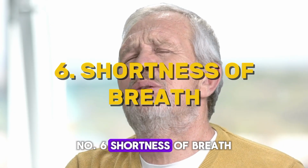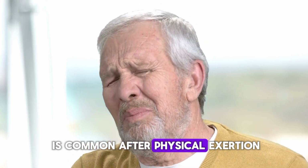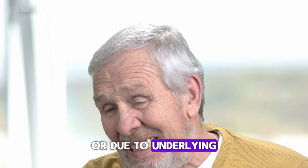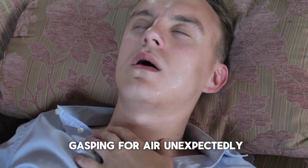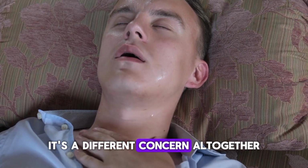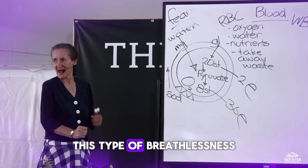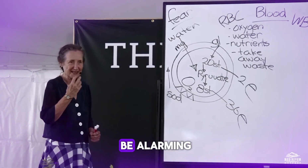Number 6, shortness of breath. Experiencing shortness of breath is common after physical exertion or due to underlying health issues like asthma. However, if you find yourself gasping for air unexpectedly while at rest, it's a different concern altogether. This type of breathlessness, sudden and unprovoked, can be alarming.